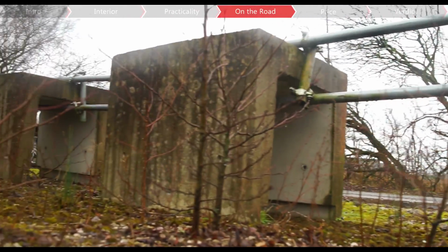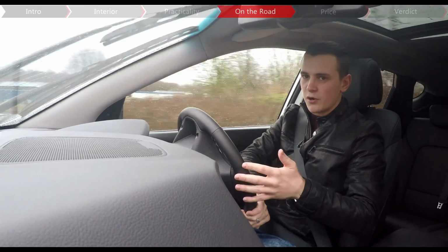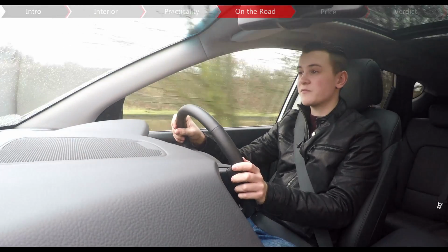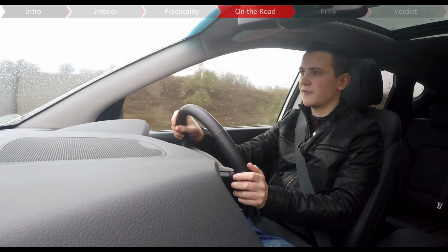All this aside though, if you're after good efficiency and fuel economy, then the Santa Fe, or any large 4x4 for that matter, is probably not the best way to go. With CO2 of 177 grams per kilometre, and realistically you'll probably get around 30 miles per gallon, somewhat off the claimed 42 miles per gallon.